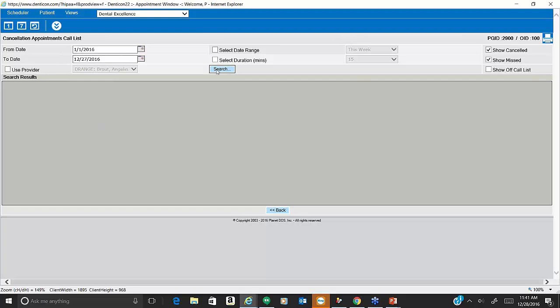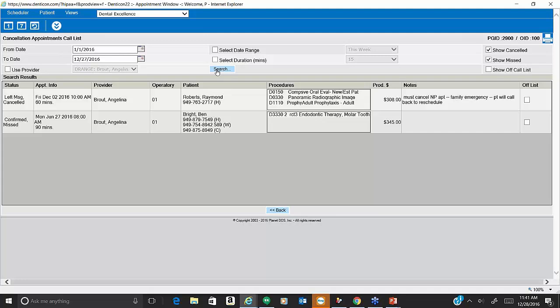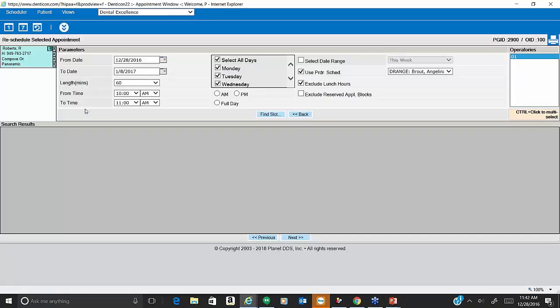Perfect. Click search. What can I find? All right, Mr. Roberts, same information we saw on that report, and I can say, Mr. Roberts, we need to make you an appointment. Absolutely. As we're seeing on my hover tip, I can click there to select it, or I can proactively be a little lazy, double click if I want to.